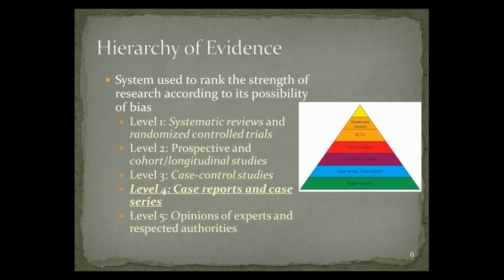All right, and then I want to talk about the hierarchy of evidence. Typically there are five levels. I'm not going to get too much into this, but I want you to understand that the higher up you go in this hierarchy, the less bias you have in research. A systematic review is the highest that you'll see, and it tends to have the least bias.